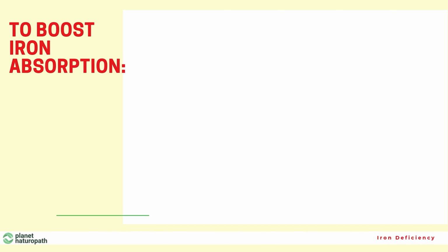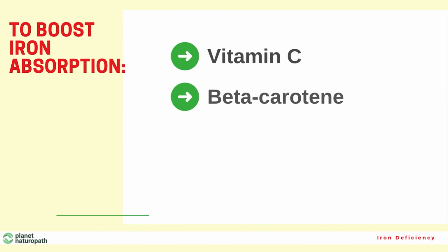To boost iron absorption, take vitamin C. This increases the absorption of both heme and non-heme iron. Beta-carotene from carrots cancels out those inhibitors that I just spoke about before, like tannins and phytates. And betaine HCl helps with stomach acid, aiding in the digestion and absorption of iron.